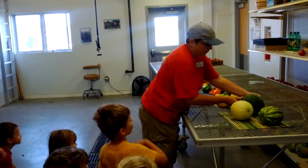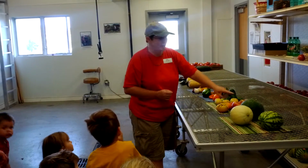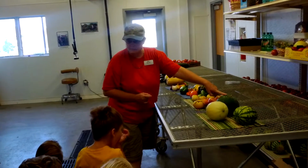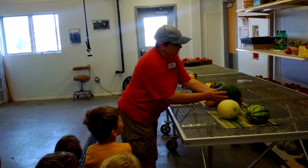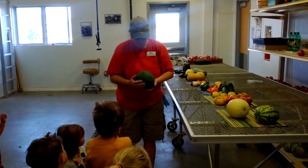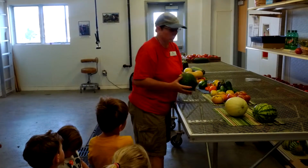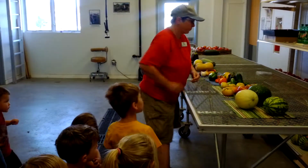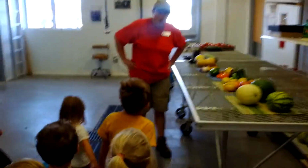Yeah, our dots are looking like stars. Exactly, and you know what? That's what that watermelon is called. It's called moon and stars. But you know, I looked all over and I don't see a moon. All I see is stars. But that's what it's called, moon and stars. Or you could carve a moon. You could carve a moon.